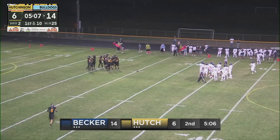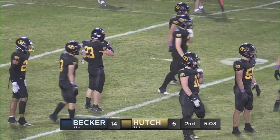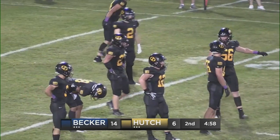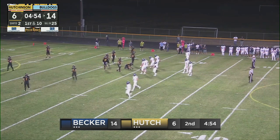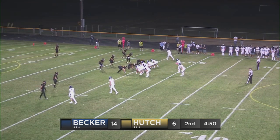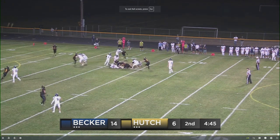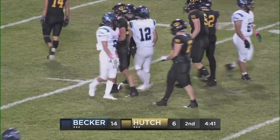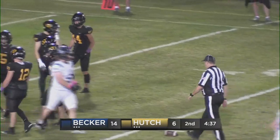28, Parker on the tackle. Gain of 8, first down, Bulldogs. First and 10, 25-yard line of Hutchinson. 4:54 to go in the first half. Brown out of the shotgun, takes and hands it off to Kujawa. Kujawa on the carry. Kujawa going to get a couple of yards. He'll get about 4. 2, Landon Tietzel on the tackle.